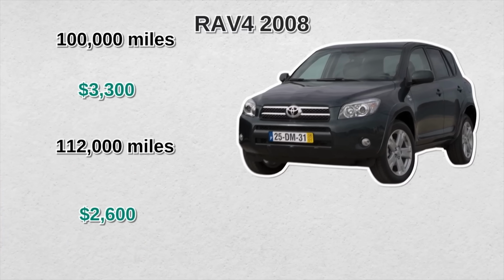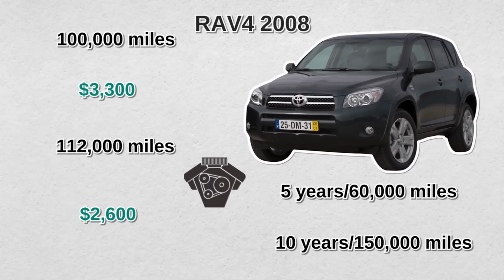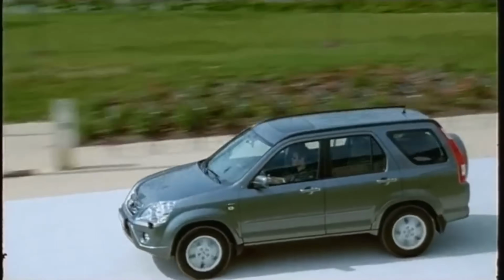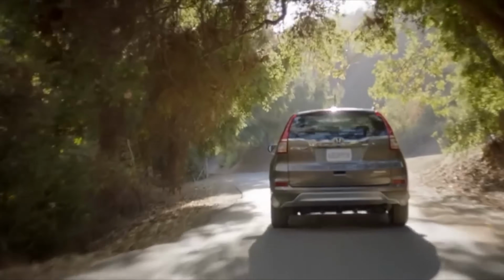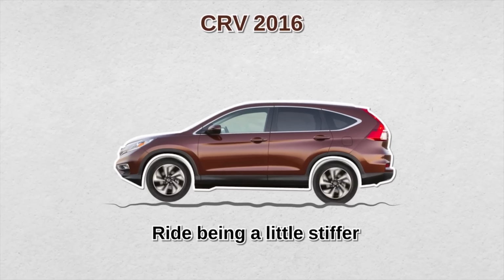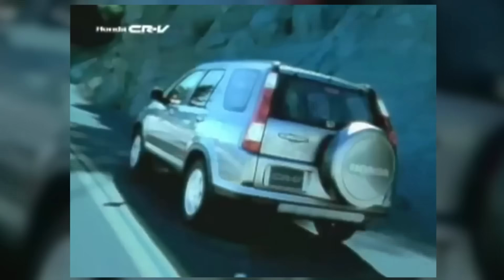In fact, customer complaints led Toyota to change its powertrain warranty from 5 years, 60,000 miles to 10 years, 150,000 miles for both the transmission and ECM. If you're looking at used Honda CR-Vs, reliable model years include 2005, 2006, and 2016. Complaints about these models were quite minimal, and those years were reported to be reliable overall and provide good handling. Minor issues were only about the ride being a little stiffer than other model years. Some people complained about the noise level, but that seems to be across the board for CR-Vs in general. But all in all, these are reliable model years if you want a CR-V.